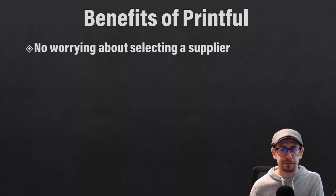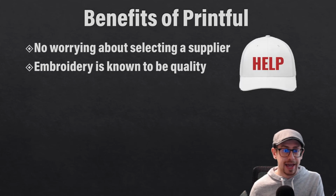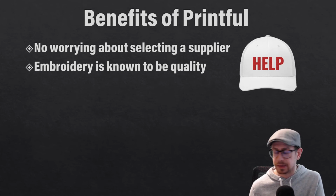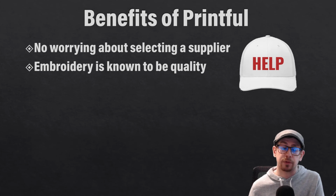All right, benefits of Printful. First of all, no worrying about selecting a supplier, which we already covered. Here's one I didn't already cover. Embroidery is another great option, especially for things like hats. Hats are very popular. They've always been popular. They've even potentially increased in popularity over the last few years as far as the kind of hats that you might wear because of a trend. The less all-purpose hats, so to speak, have become more popular in the last few years, and Printful does a great job with their embroidery.